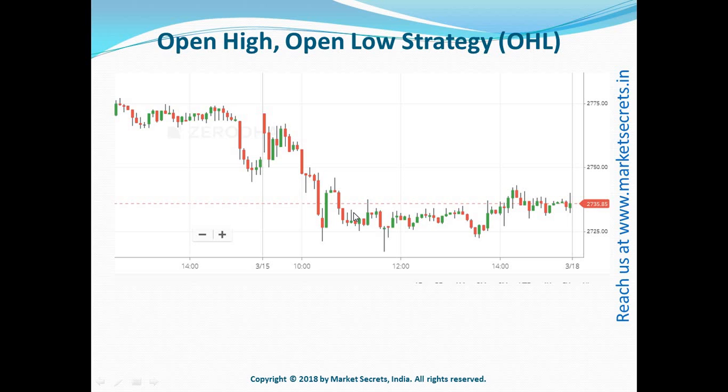In addition to that, you need to follow the position sizing properly so that you won't end up in any big losses. So this is a very simple strategy, but a very effective strategy. You can try it in the live market, and if you have any queries, you can directly reach out to us.